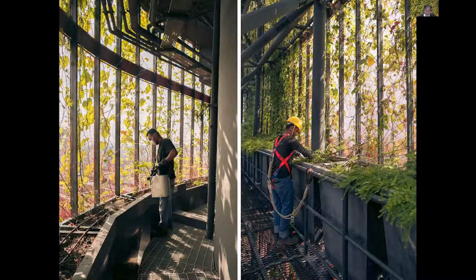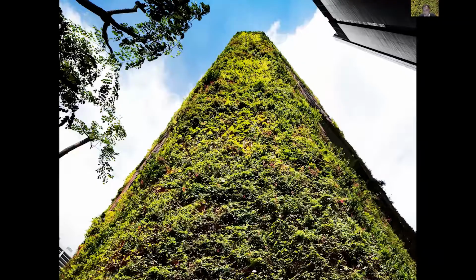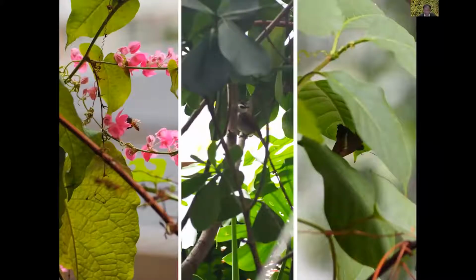This is one of our favorite images of the building. It does not only look like a tree, it essentially performs like one too. So like a tree, it breathes, it metabolizes, it photosynthesizes. And also like a tree, it protects, it shields, it shelters, creates natural habitats and attracts biodiversity. And it shows nature can coexist with buildings. We have seen the greenery attracting bees and birds and climbing animals like squirrels.